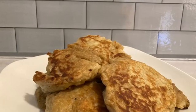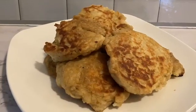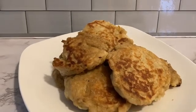These potato pancakes are so tasty. I really enjoy taking a step into another culture and finding a new recipe to enjoy. I hope you'll step outside of your comfort zone and take a look at another culture.